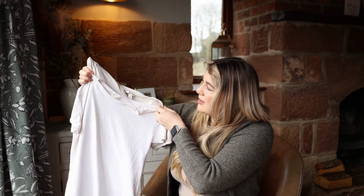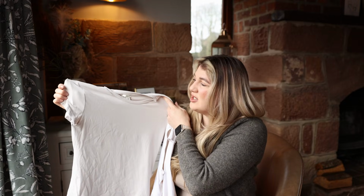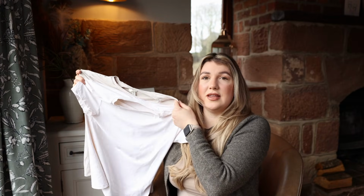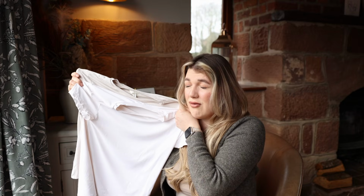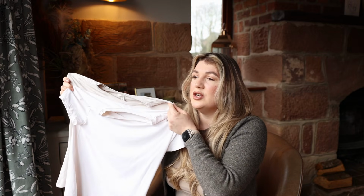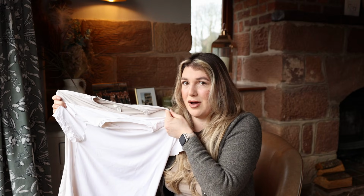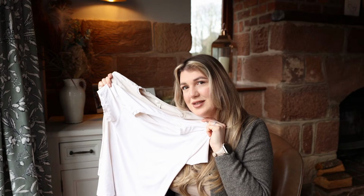So I got one in white and one in this kind of sandy beige. It's not really beige, it's more of a sandy colour. So yeah, really pleased with those. I know that I've said that they aren't going to stand the test of time, and they aren't, but they are incredibly, incredibly comfortable. So for me, if I have to buy these three times over this year, I don't really mind, because they're very, very comfortable. So yeah, H&M T-shirts.